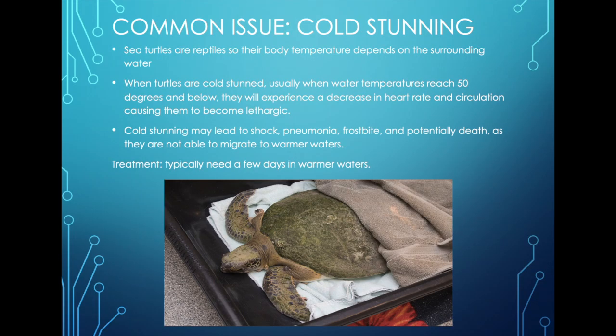Another common issue that actually happens with all three of our animals today, cold stunning is a big thing. So sea turtles, dolphins, manatees, all are affected by cold stunning. That is when the water gets too cold and that animal's internal body temperature gets very, very stressed out and they can no longer move. So sea turtles will become cold stunned when temperatures in the water are 50 degrees or below. So 50 degrees Fahrenheit or below.